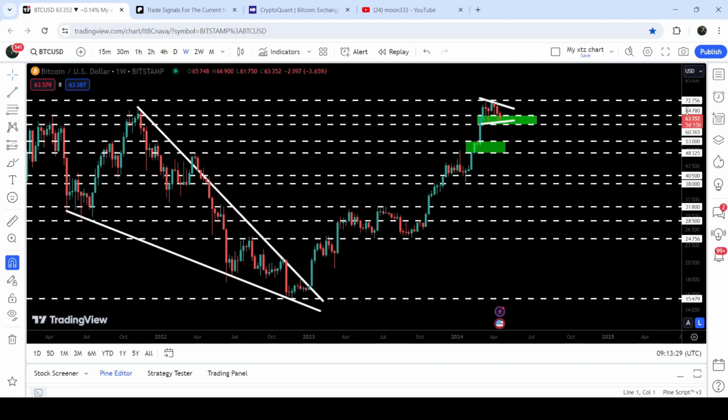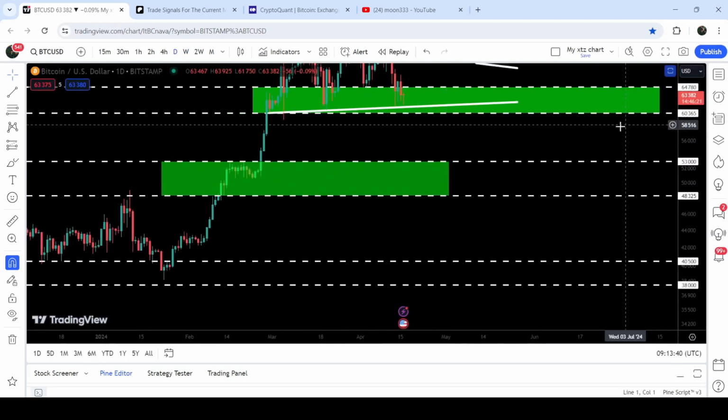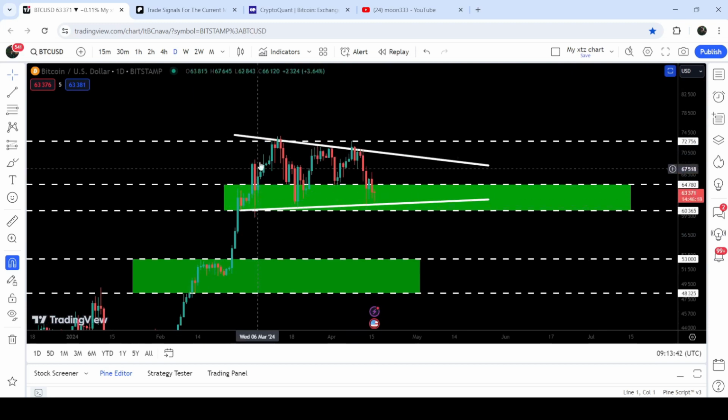At the same time, it has also found a quite long-term support zone here, that starts from $64,780 and goes to $60,365. If we take a look at the daily time frame chart, whenever price moves inside this support zone, we see very nice bounces. We had a bounce here, another here, another here, and now it has again dropped down to this support zone.